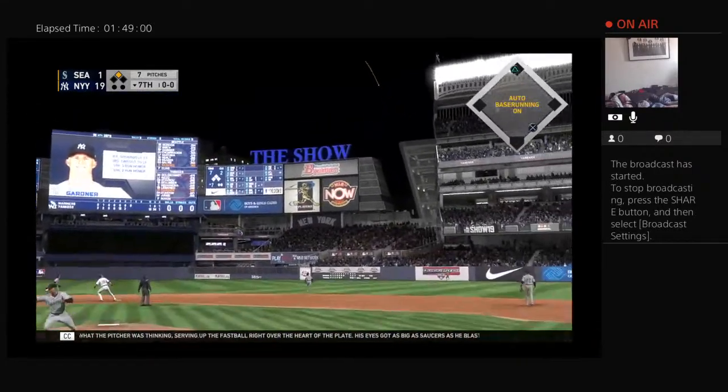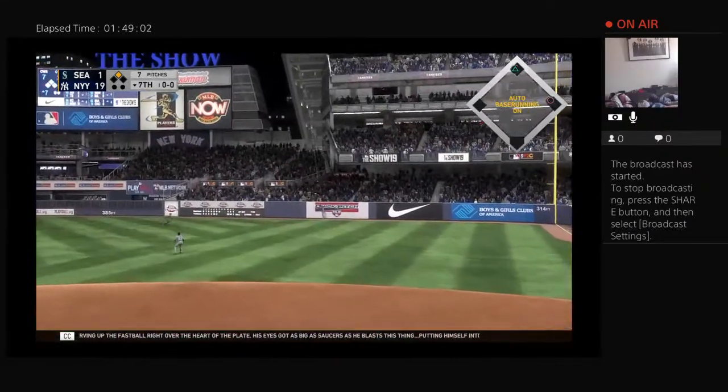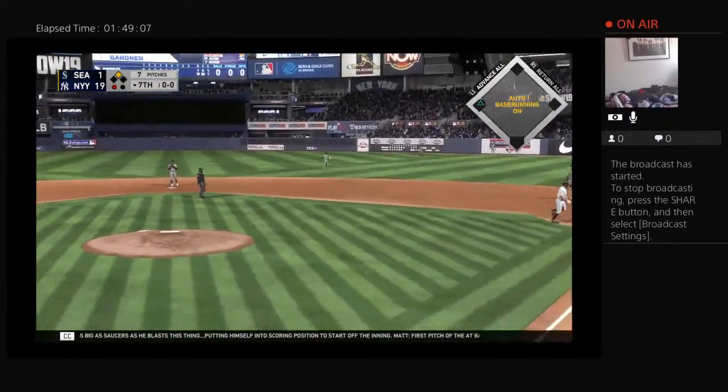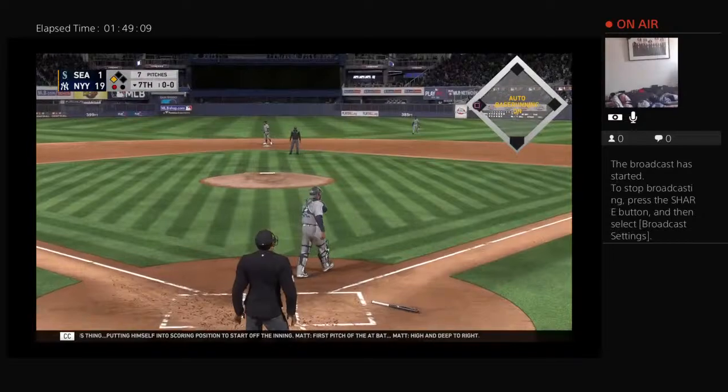High and deep to right. Henniger racing back. On the warning track, he makes the catch. And he'll make it up to third safely here with 1 away.